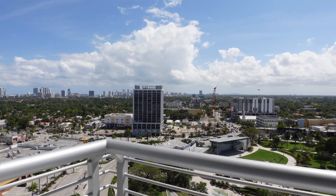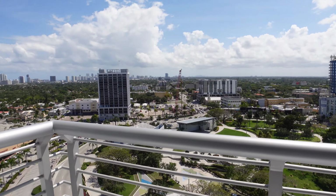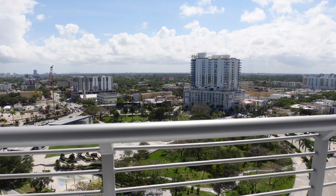Here's my view for now. Let me hurry up and get back in there because Jaden is crying, but I'm staying at a friend's house. I don't even check into my hotel until 4. But here's the view.